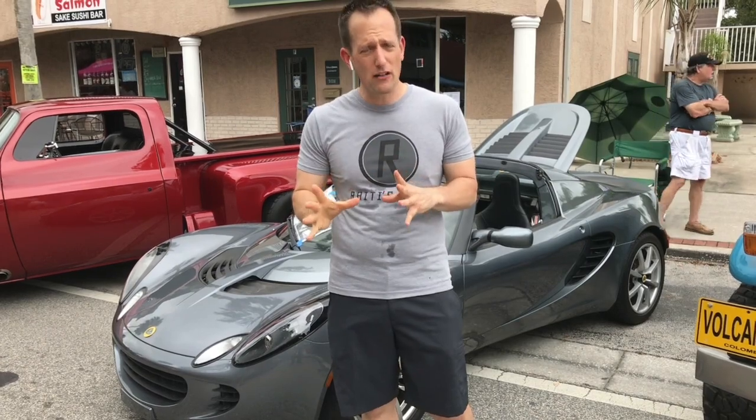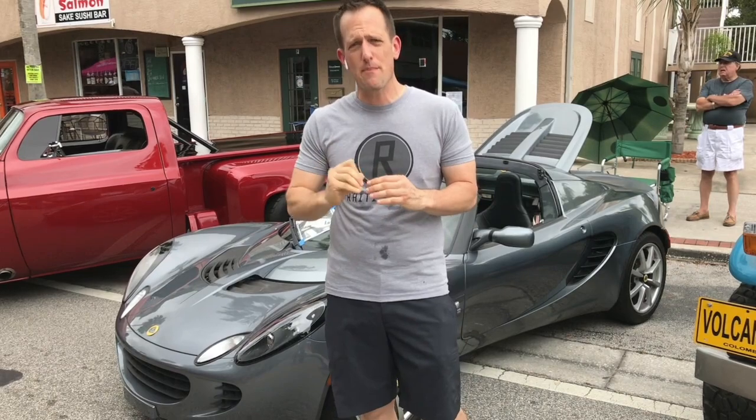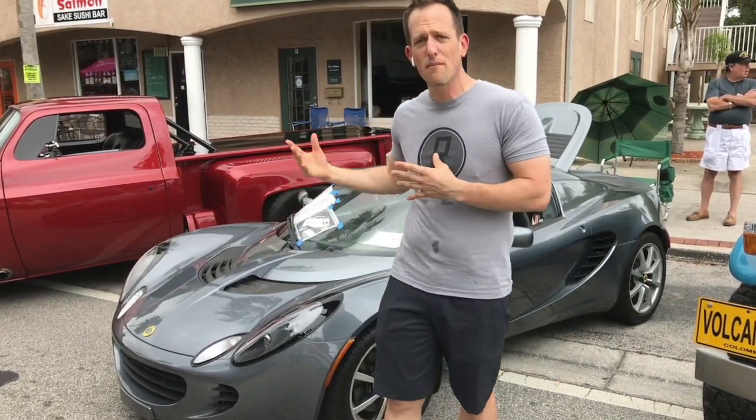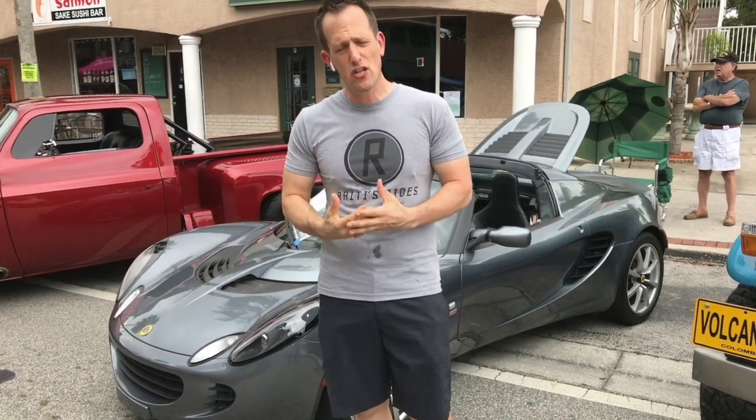Now, if you don't know anything about Lotus, Lotus is a British car company. So a lot of times when we think about supercars or exotics, we think of Ferrari in Italy. We think of Lamborghini and all that kind of stuff. Porsche in Germany. This is from England, and this is what England was pushing out during that mid 2000 time period.